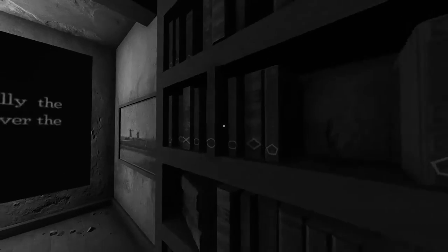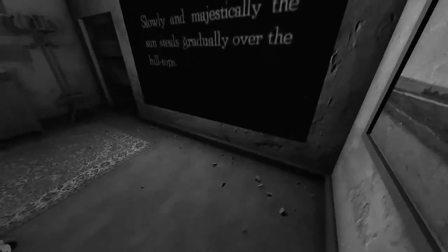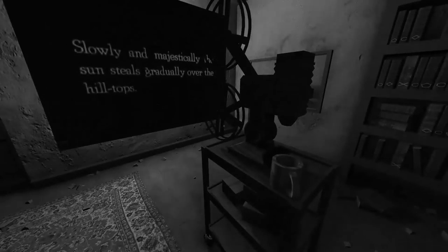I can't interact with the piano. I can interact with the books. Oh, I wonder if there's something behind the book, or is one of these open like a secret passage. Alright, we'll keep watching on that. And we got the painting. So we got a piano, a clock, skull, some weird puzzle door, the bookshelf. So there's gotta be clues somewhere along those lines. Let's go.